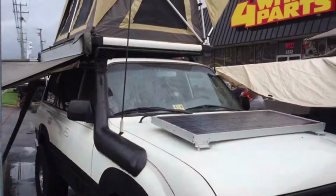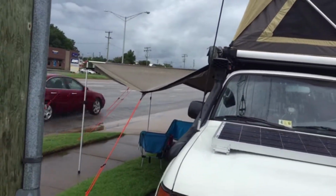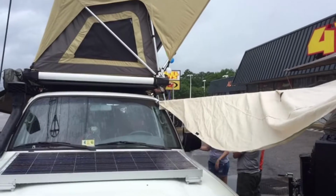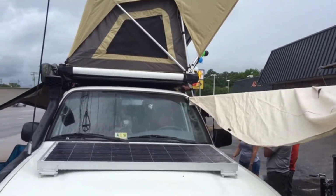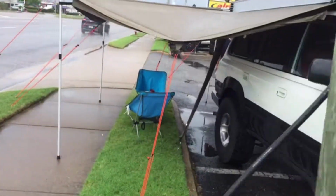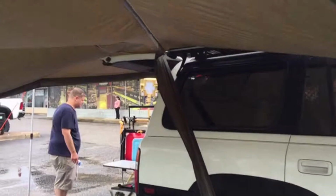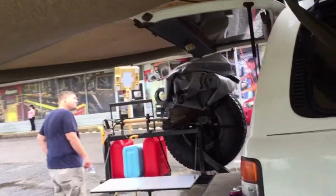Our rooftop tent, we have to deploy off the driver's side because we have a passenger side Foxwing. So in order to get underneath the awning, if it's raining like today, you have to run around the back of the truck real quick. But again, you've got 270 degrees, so once you get to the back of the truck, it's not that big of a deal.